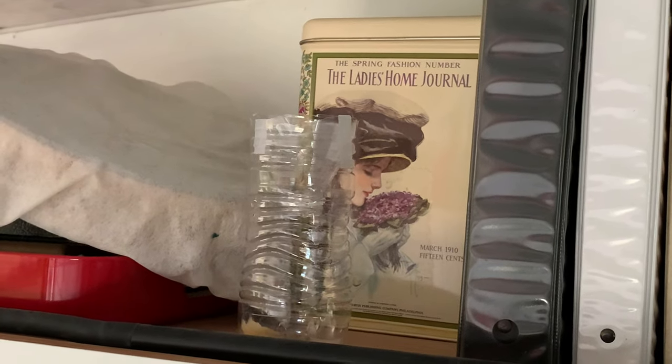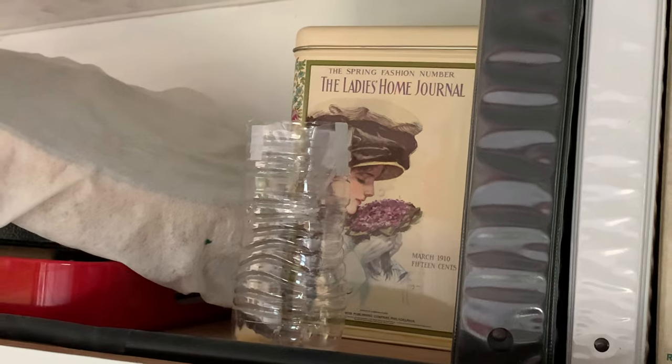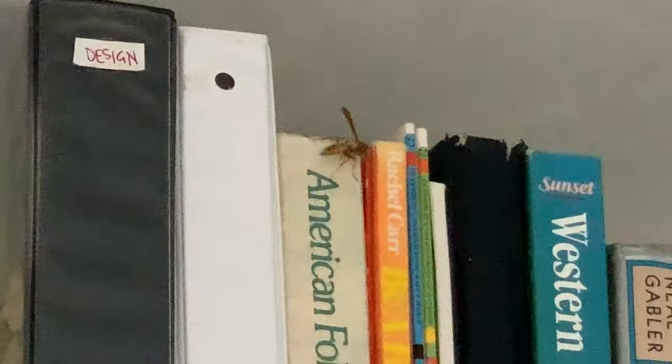As you can see, I've got the trap set up and he's somewhere in this corner. I have no idea what time it is. Hopefully this works. Okay, we have movement. He's on my notebook. It's all my craft stuff. Wow, you're big. There's grease in that trap right there. There you are. There's the grease.